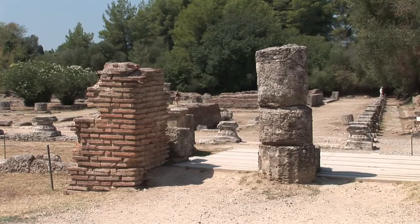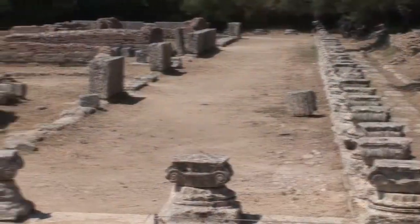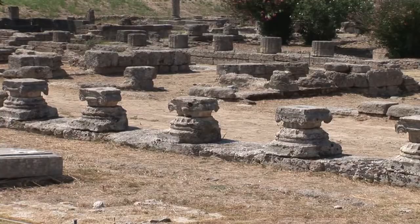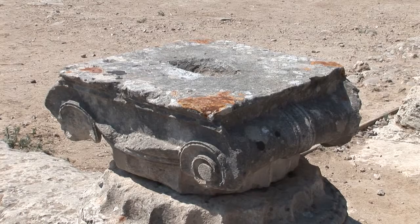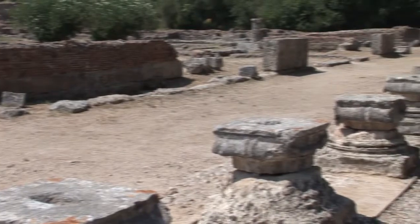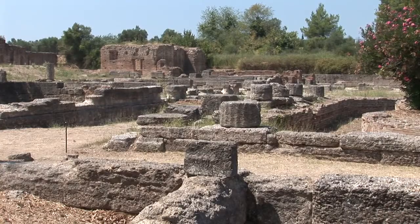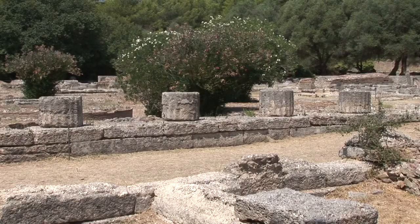The Leonidaion was a large hostel for distinguished visitors, built around 330 BC. It was named after the donor and architect, Leonidas of Naxos. It's a large, almost square building with an Ionic exterior colonnade of 138 columns. On all four sides, there are rooms between the two colonnades.